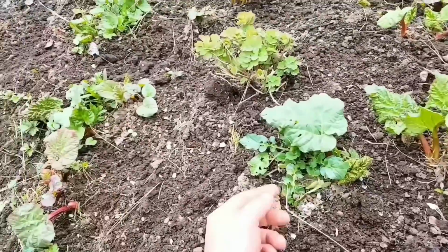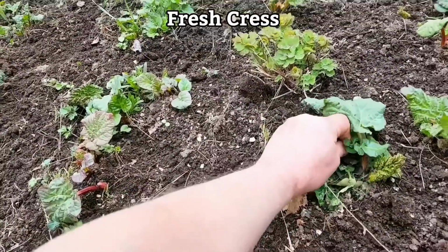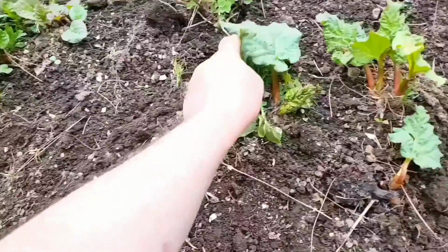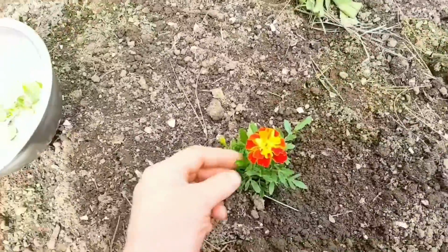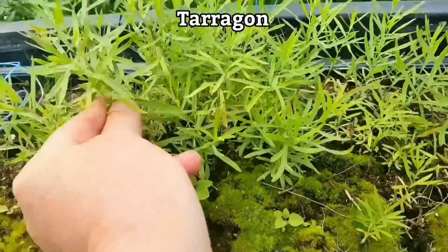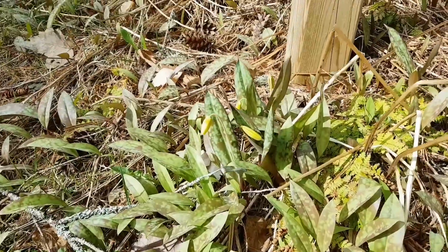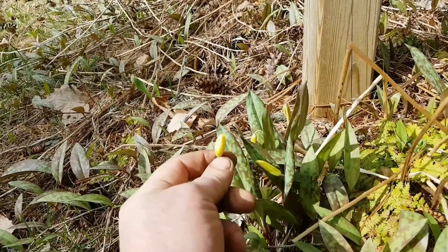And here, hiding in with the rhubarb, is some fresh cress. Have that, nice and peppery. And some marigold, that's edible and delicious. Here's a little bit of tarragon fresh up, nice and light, that can go into the dressing too. And I'll have those. I'm going to wait another hour or two for the sun to warm them up.